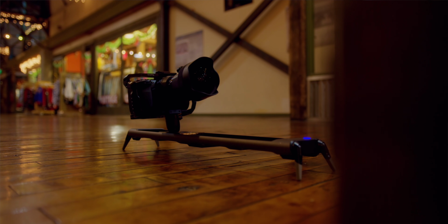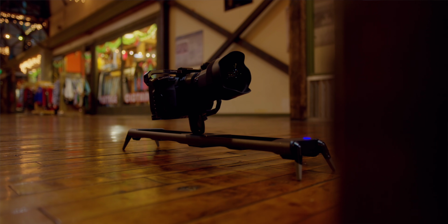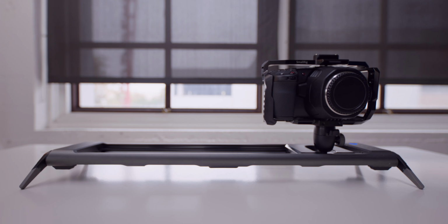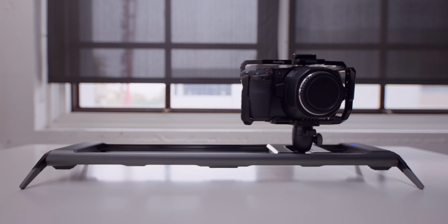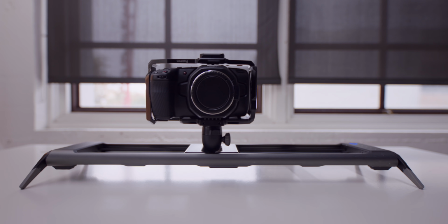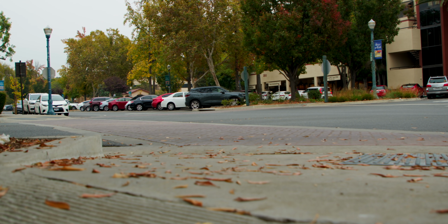And you look at the price and you think, is this worth the money? Because to be honest, I questioned it myself. But then you get it in, you mess with it, and realize the fact that it's motorized, self-contained, battery-powered, and you can get motorized slider shots like this literally anywhere. 100% yes, it is worth it.